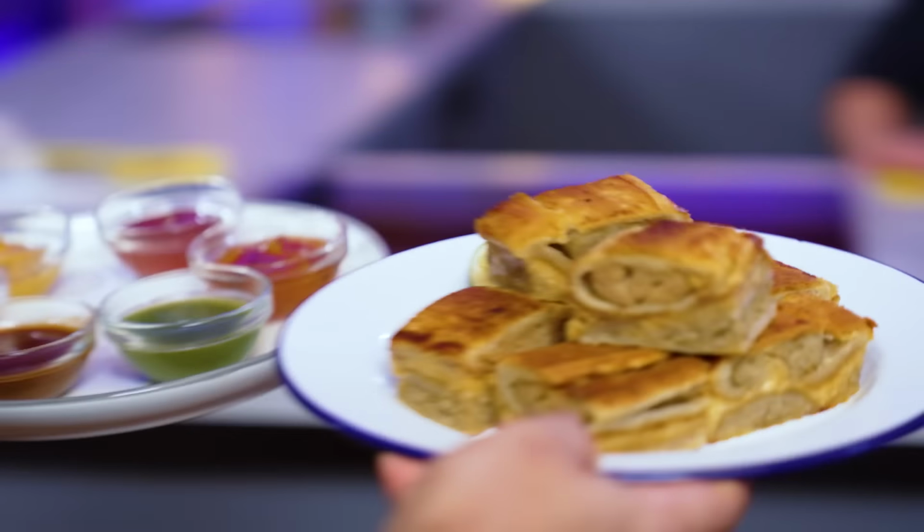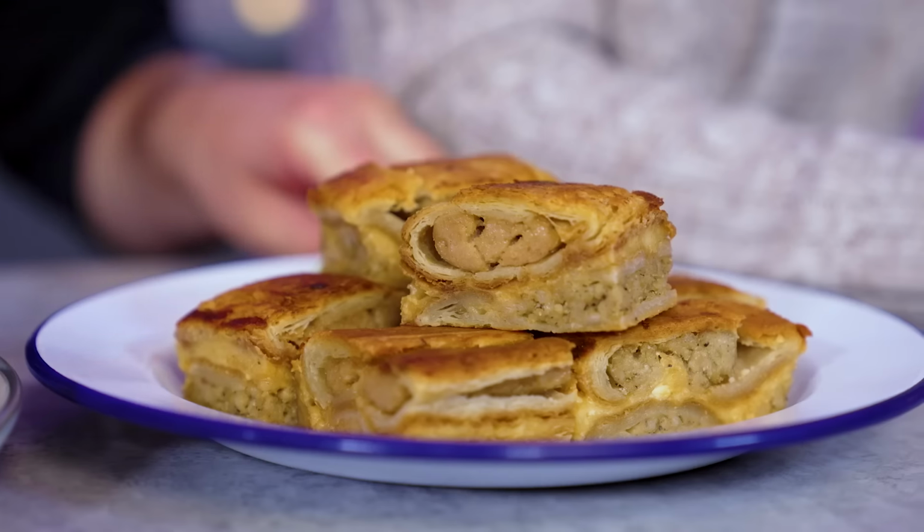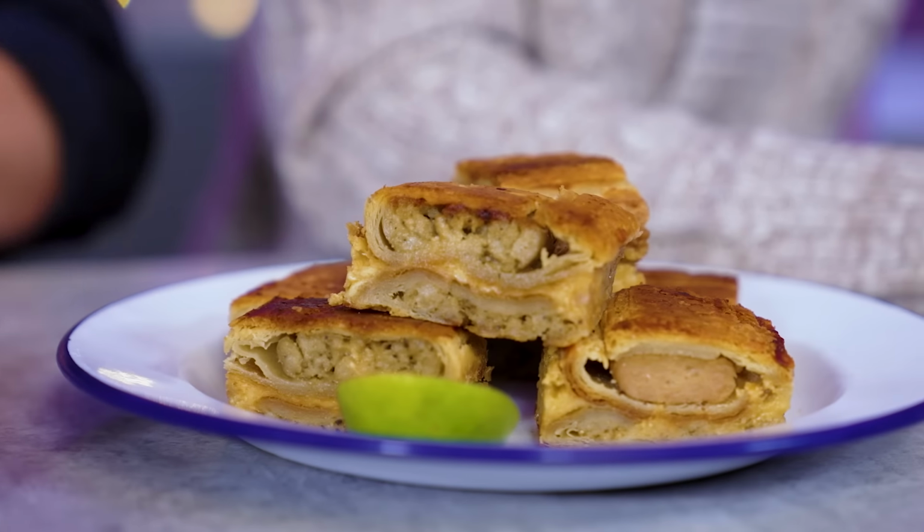Oh, and we have one to try as well. Oh my word. And God bless Kush, he has made them identically for us.